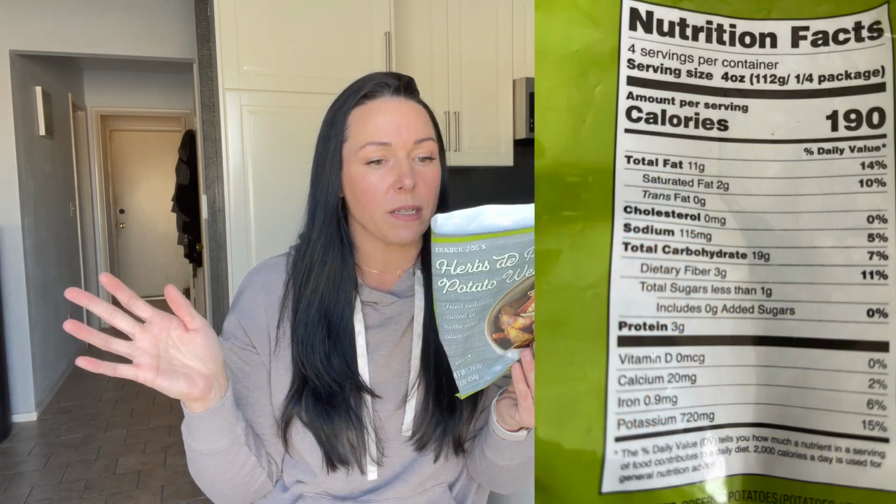So just wanted to mention that, but these were awesome. A light crispiness. We just air fried them. It's like 15 minutes. Yes. And very flaky, light, crispy on the outside and super, super soft on the inside. Very, very seasoned, just very, very good. I would definitely get those again.